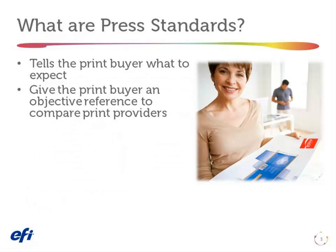Hello everyone, and thank you for joining us today. Before we get further into our discussion about press standards and also certification programs that are available for representing that you have matched a press standard with your digital equipment, I want to start with some basic definitions, as I typically do. Let's start by talking about what a press standard is.